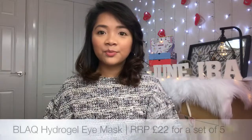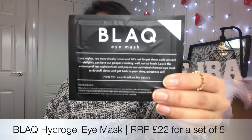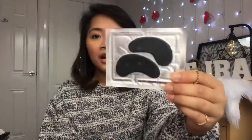Let's just start with this first product. It's the Black Hydrogel Eye Mask. Is it black or BLAQ? Eye mask. So this month we have the chance to choose between the eye mask or the peel-off mask. I've chosen the eye mask because I am currently treating my spots, but yeah, I've chosen this, which I think wouldn't affect my skin treatment. So here is how the eye mask looks.